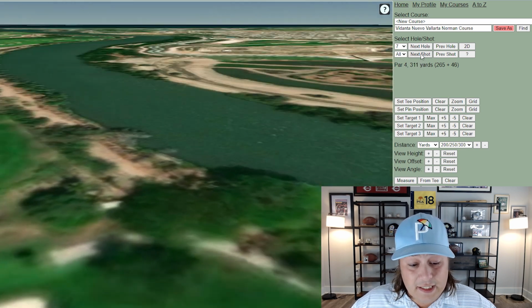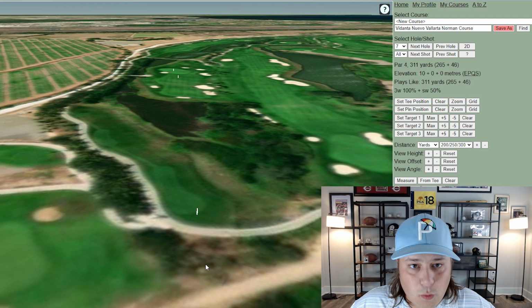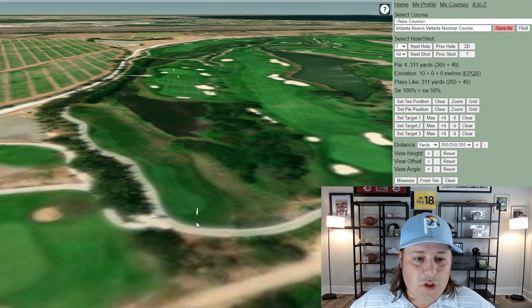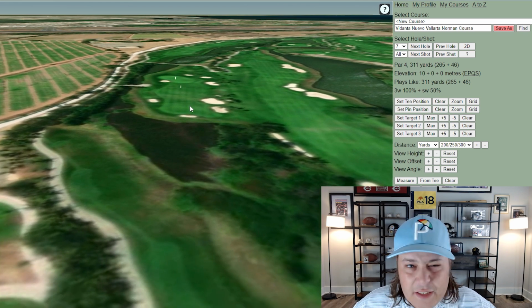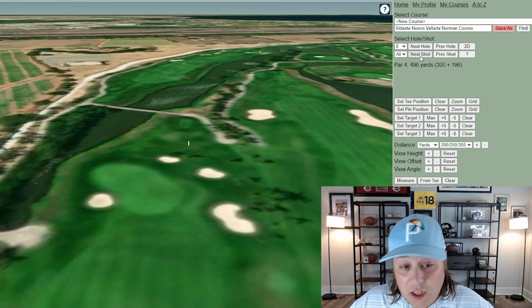Hole 7 is 311. It actually plays slightly longer. There's a tee box they added that makes this closer to like 320, 330 for at least a few of the pin locations. So it can be drivable, but again, only if it's downwind and for some of the longer players on tour.